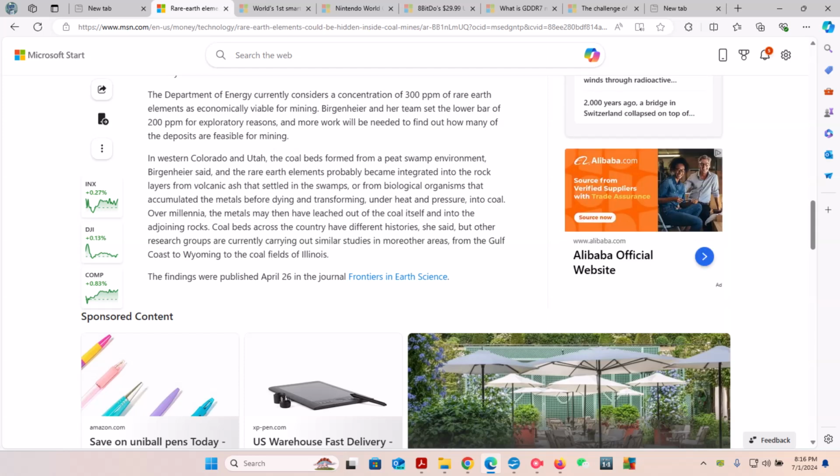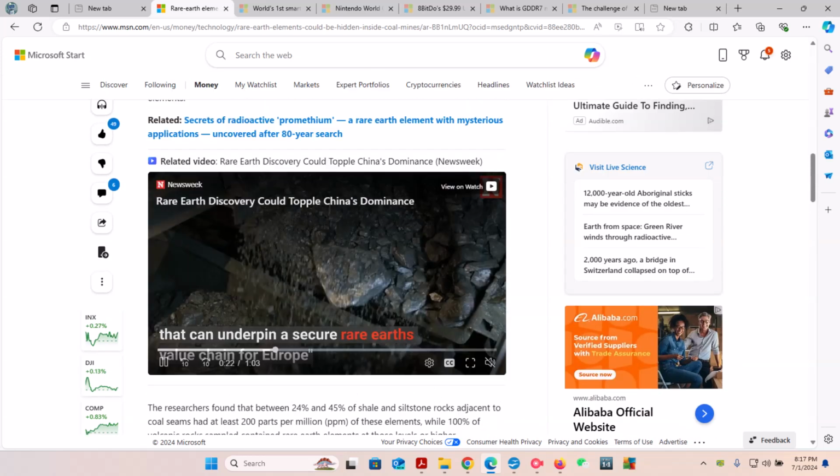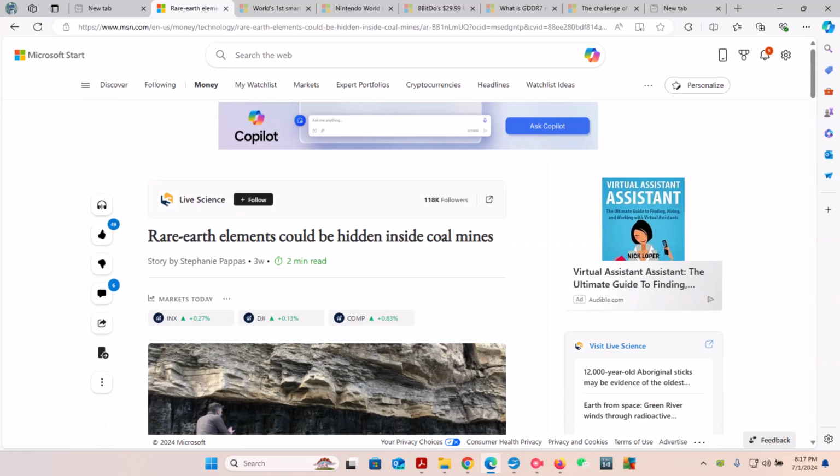Coal beds across the country have different histories, she said, but other research groups are currently carrying out similar studies in other areas from the Gulf Coast to Wyoming to the coal fields of Illinois. The findings were published April 26th in the journal Frontiers in Earth Science.